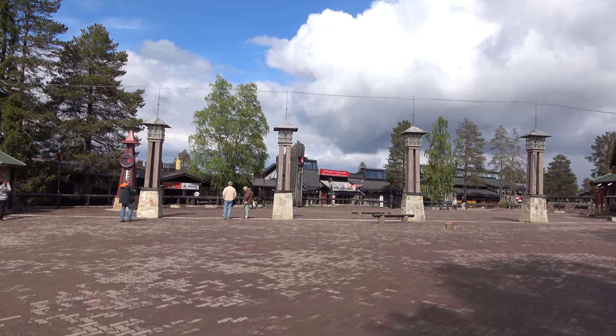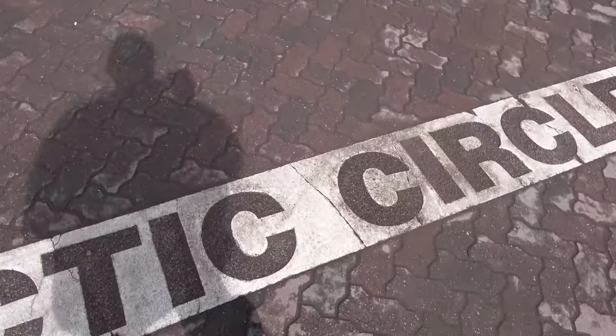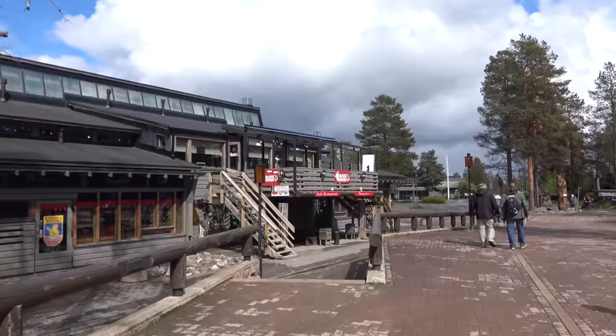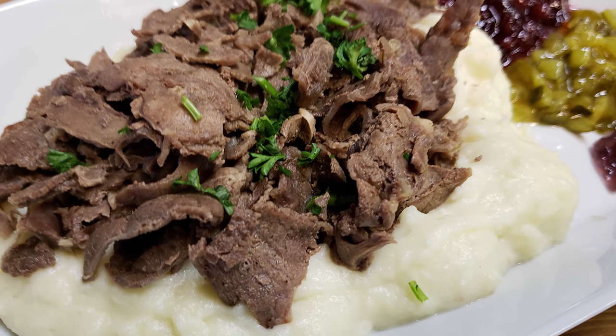Let's step one more time over the Arctic Circle. Okay, now we are above the Arctic Circle. Well, let's see if we can get something to eat here. I got the sauté reindeer and Ili got the salmon soup.